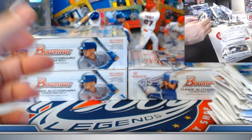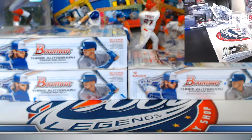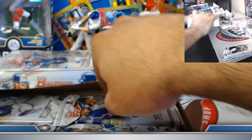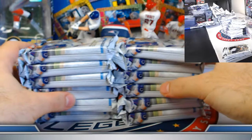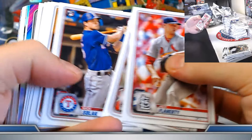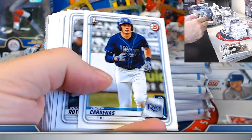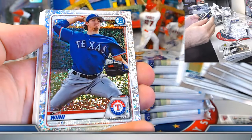All right, box number 2 coming up. Nico, rookie of your favorites. Drew Waters, 90 retro. Brian Mata, top 100. Sparkle refractor incoming. Cole Winn, Texas Rangers. Number, what is that? 37 of 299.